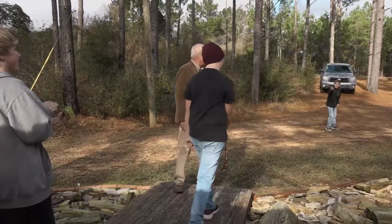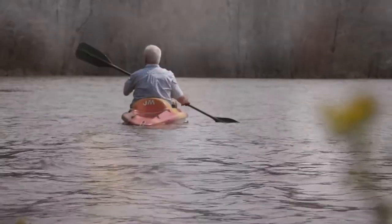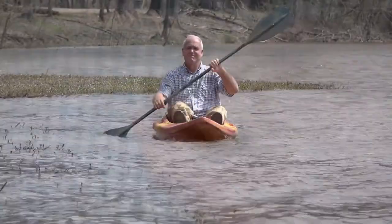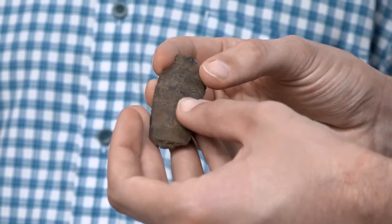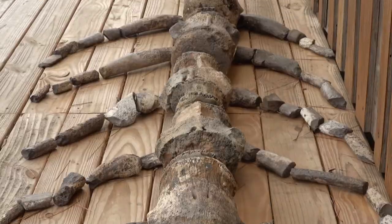I've learned a lot by finding things. I've enjoyed the hobby so much of going out, being in nature, being on a very scenic river, and then finding something that a man made 7,000 years ago, 2,000 years ago, or a fossil that was 25, 35, 45 million years ago. Living in Mississippi makes you have a little different perspective on things.